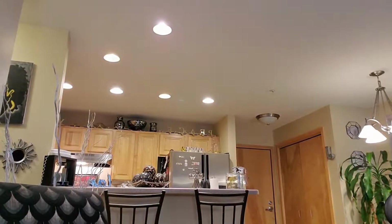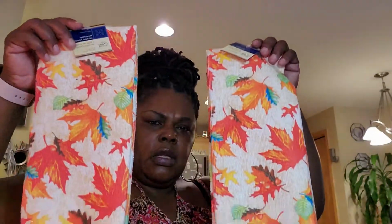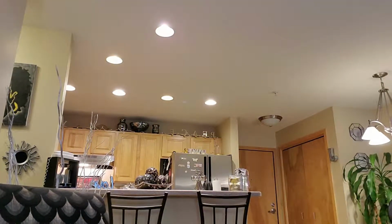And then I bought some pot holders for the kitchen. It came with a set of 2 for a dollar. Mind you, all this stuff is a dollar. I bought these to hang on my stove handle. They were a dollar. I'm getting really fall up in here, y'all. And they got kind of like a little sparkle on them, so they're kind of cute.